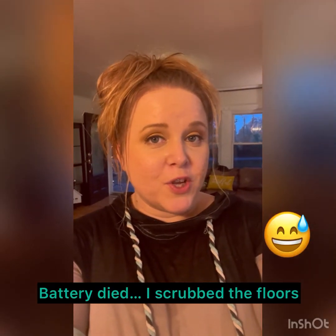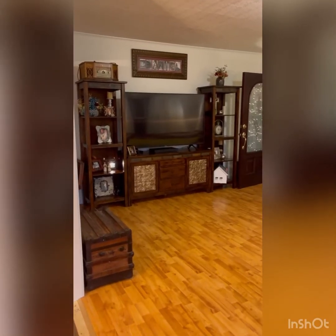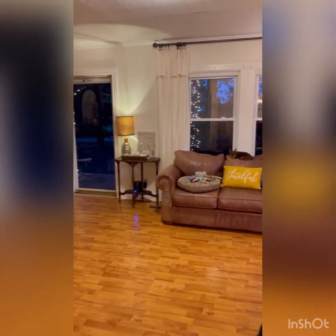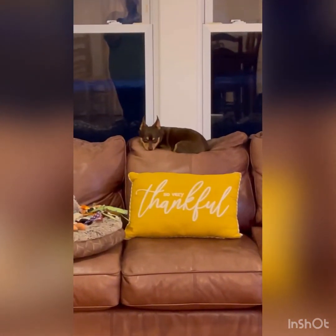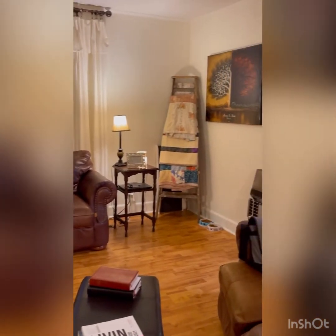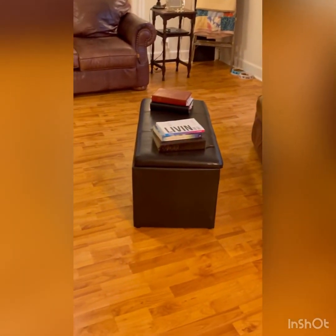I'll walk you around and show you what it looks like all tidied up and clean. So even though we're in the middle of many projects on the house, you can still have it clean and livable. Roxy says so. She's sitting on her throne. That is her normal position every day. Much better.